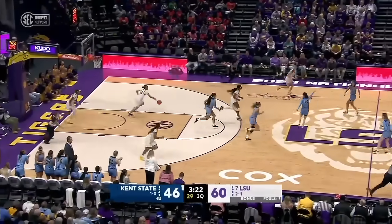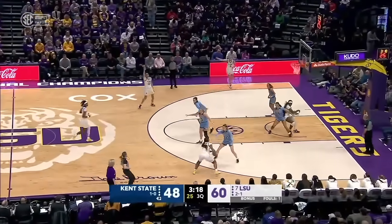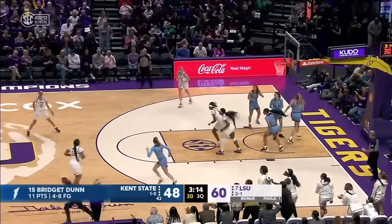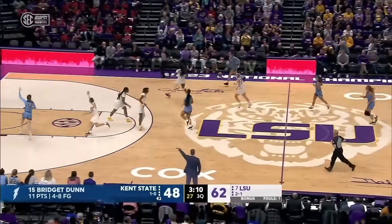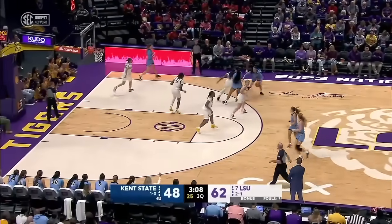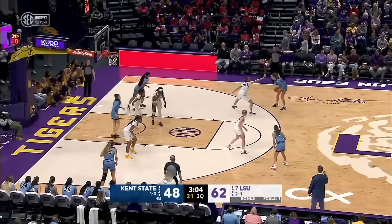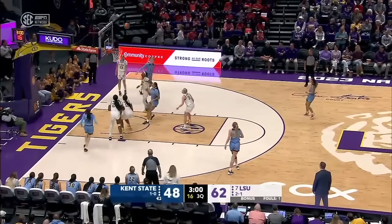Good effort by Bridget Dunn. What a tremendous amount of English put on that attempted layup there just to get it to come off the glass. Spinning jumper driven home by Mikaylah Williams. And you start to see her versatility with that move. 3 minutes to play in the quarter. 62-48. Jump shot right side.